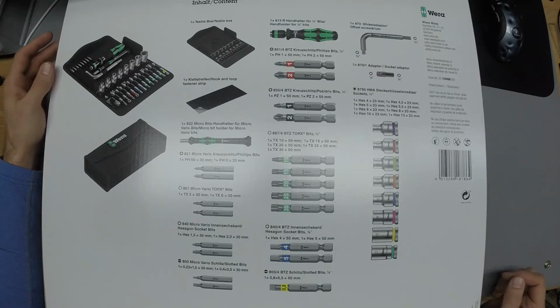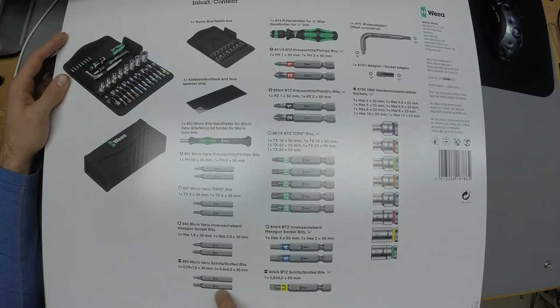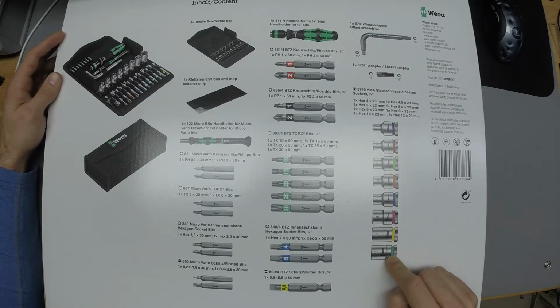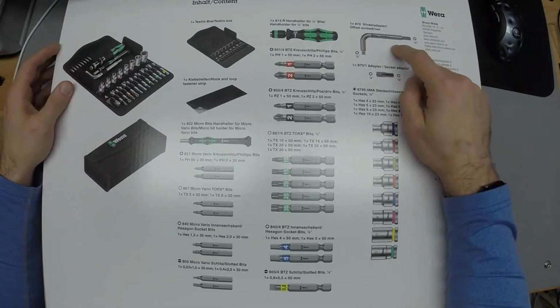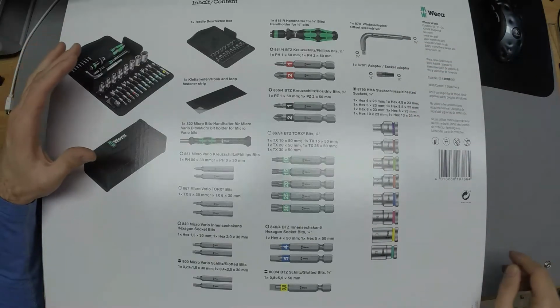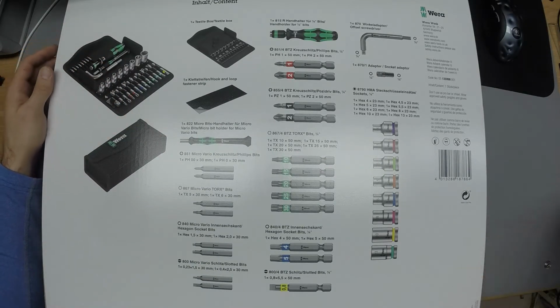Just to give you an impression, what's included in here is a microbit holder, a bunch of microbits, a normal quarter inch bit holder, a couple of quarter-inch bits, a couple of metric nuts, a nice little case included, and a little wrench for the nuts. So a nice little selection with a little bag to keep it all together. Awesome. For 45 bucks, that's a steal.